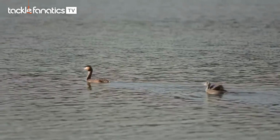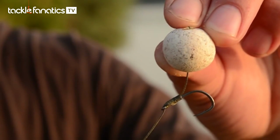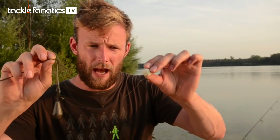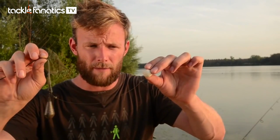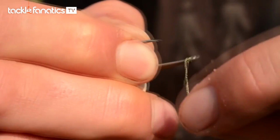Right, so here's my rig for this session. I've got a peaches and cream wafter on there, and that's tied knotless knot to a size 6 wide gape. Great hook to land ratio on this rig, and the key points, the dark matter braid which I've got here is knotless knotted 12 times down the shank.